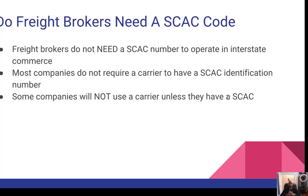Okay, so let's take a look at this. If you're moving government freight, you're going to be required to have a SCAC code. If your customer requires that you have a SCAC code to access their facility, you'll have to have a SCAC code. Now, I'm working with a customer, and have been for the last 2 years, that requires me to have a SCAC code.